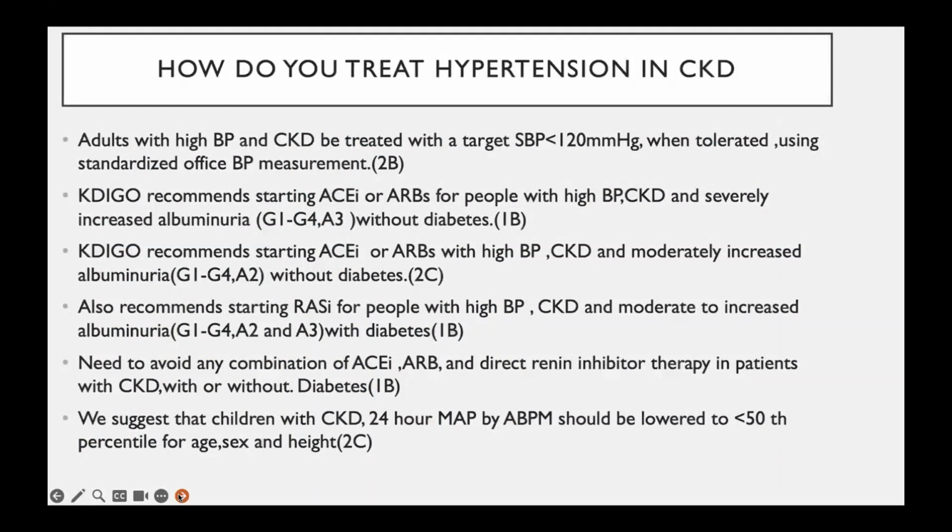So how do you treat hypertension? KDIGO recommends ACE inhibitors or ARBs for people with high BP and albuminuria, A3 as well as A2 to A3, I mean, either nephrotic or subnephrotic range proteinuria. For any patients with CKD, ACE inhibitors or ARBs are the number one drug until G4, G1 to G4. G4 means GFR down to 15 ml per minute. That is a class 1B recommendation. And G1 to G4 with A2 is also a class 2C recommendation.